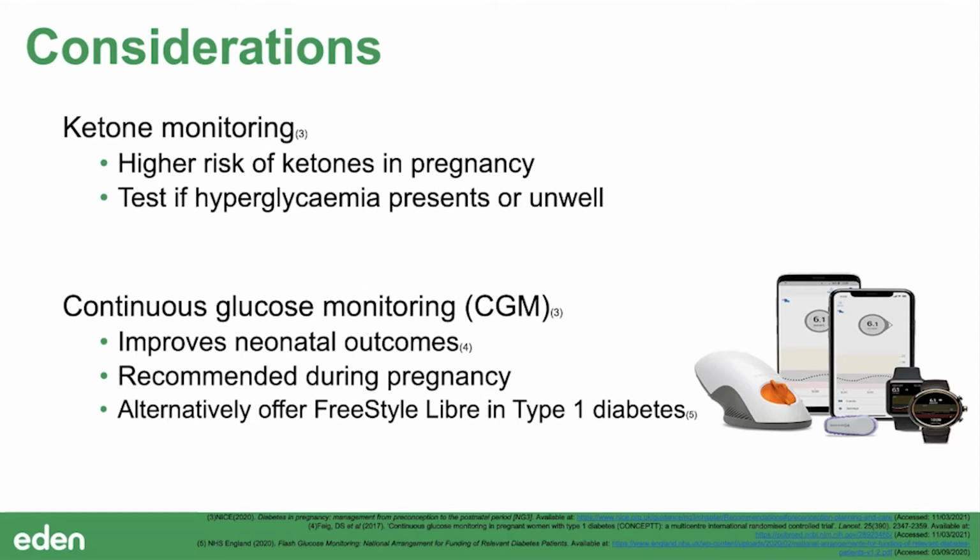Alternatively, if CGM is not possible or suitable for people with type 1 diabetes, the Freestyle Libre can also be offered, which is a flash glucose monitoring device which helps a person to test their glucose levels without needing to regularly prick their fingers.